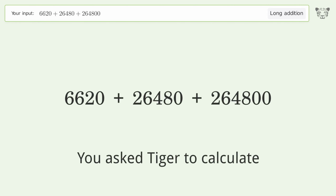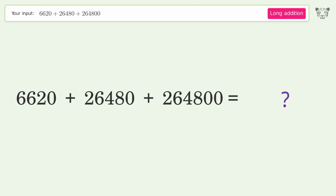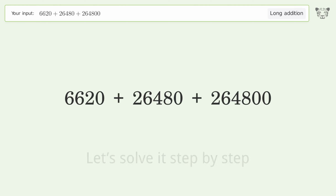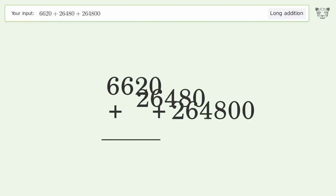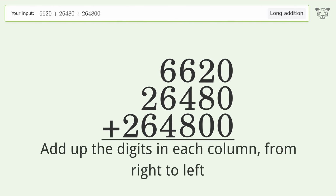You ask Tiger to calculate. This deals with long addition. The final result is 297,900. Let's solve it step by step. Rewrite the numbers from top to bottom, aligned by their place values. Add up the digits in each column, from right to left.